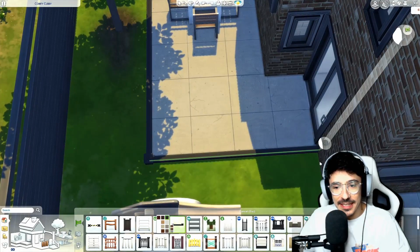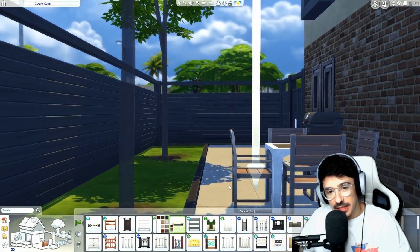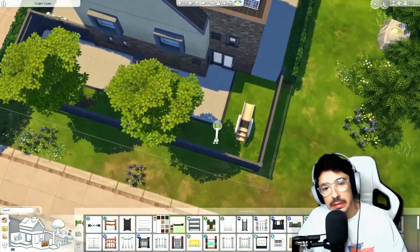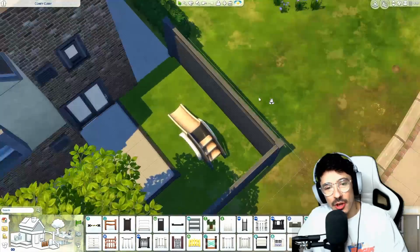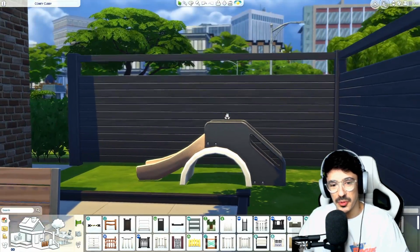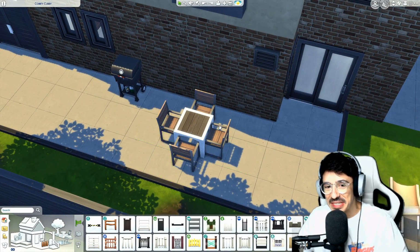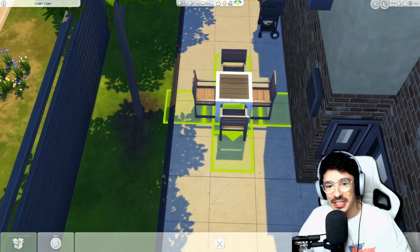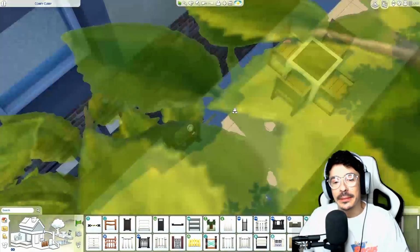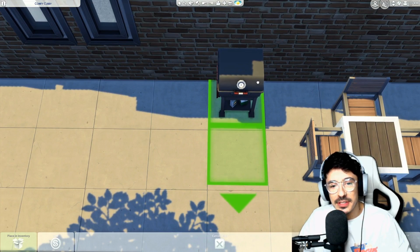Right, we'll put these around here. That'd be cool, just to neaten up and tie in the patio to the grass area. Lovely. But yeah, not massive amounts of detail in the back garden. A young couple, I wouldn't imagine being too much into gardening. It's just not for them, apart from their... you know where I'm going with that. We'll have a little barbecue there, just off to the side.